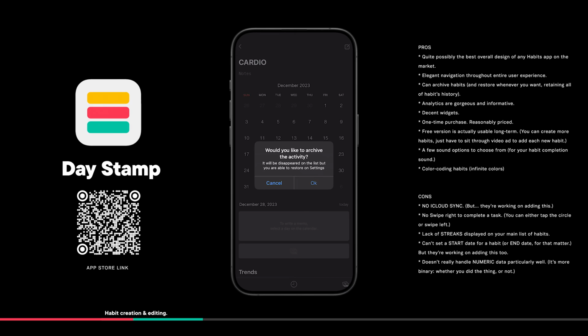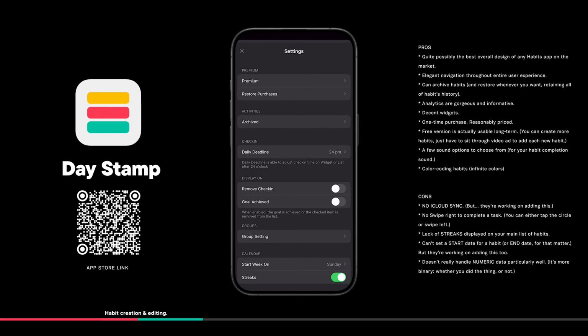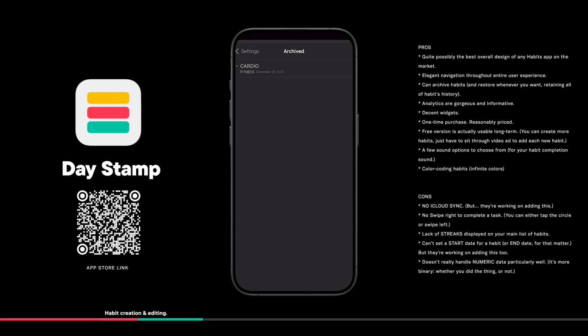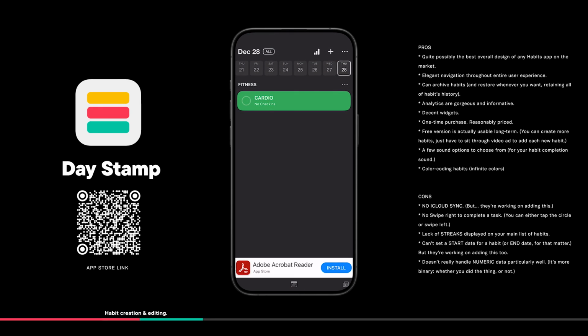I don't know if English is the first language of the developer, but it's kind of funny to see how things are phrased sometimes in this app. It will be disappeared on the list, but you are able to restore on settings. So you can click OK. And now look, we've got no habits on our home screen. But if we click the top right, go to general settings, then under activities, there's archived. Tap that, and there's our cardio habit. You tap that, it says, would you like to restore cardio? And you click OK. Bam! Just like that, our cardio habit is back.